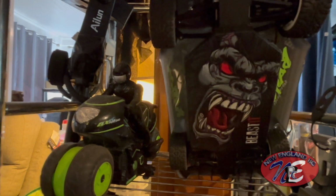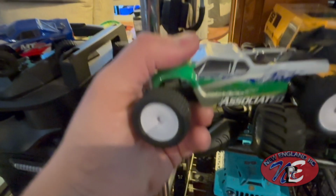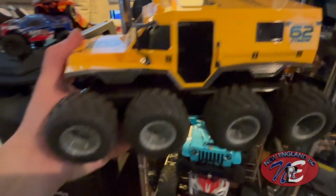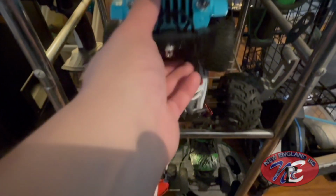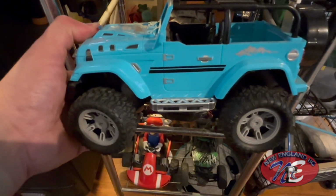This one is a Pinecone street racing car, and I added this King Kong Beast sticker on the bottom from RC Skins. I have 3 small team associated RC cars. This one is the monster truck version, and there's the street racer version, and a short course truck. This is my 8-wheel amphibious armored vehicle. I bought this little blue one from my niece Tina, but she didn't like it, so now I have it.